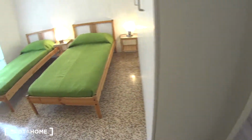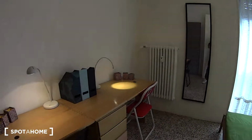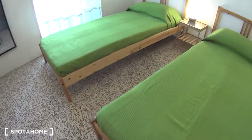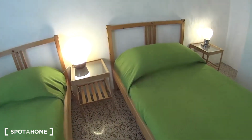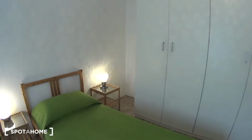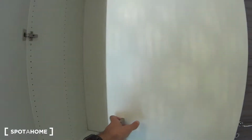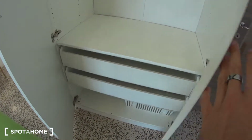Each of the 2 bedrooms will come with separate keys, so you can lock the door from the inside if you need. In bedroom number 1, we find these 2 single beds with a nice wooden frame, and each of them has a bedside table on the side, as you can see. On that wall we find a high and spacious standalone wardrobe with a double set of doors, so there is one for each of the tenants of this bedroom with a built-in chest of drawers.